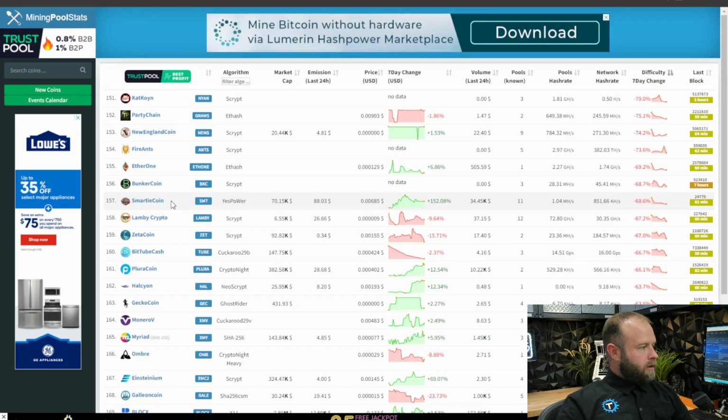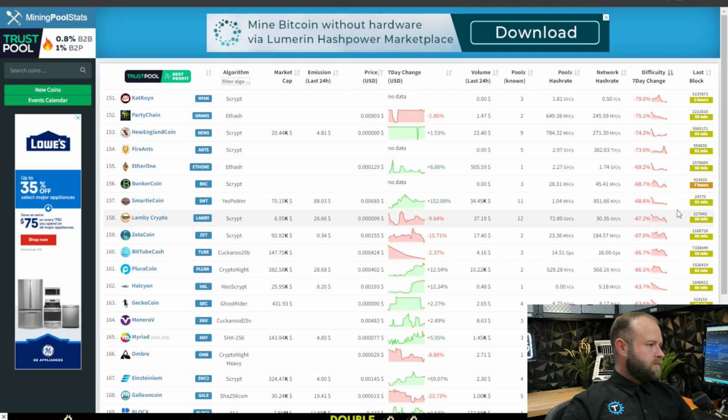Goddamn Smartycoin, the one I did the video on that I thought was just garbage, not going to touch it at all, on Yespower. $34,000 in volume, and it spiked 152% and sustained. But net hash is down 68%. So if you want to give Smartycoin a try, go for it.